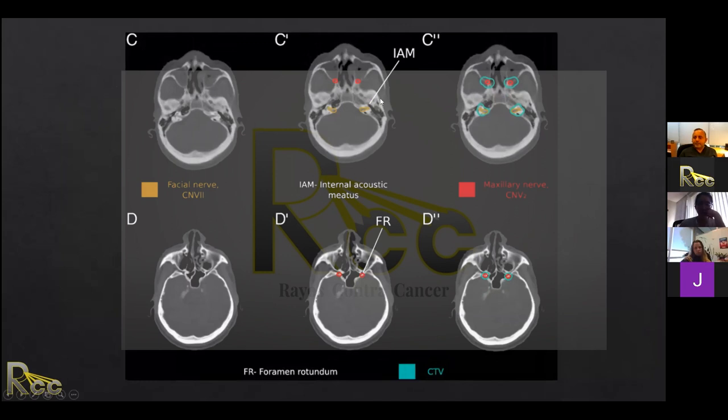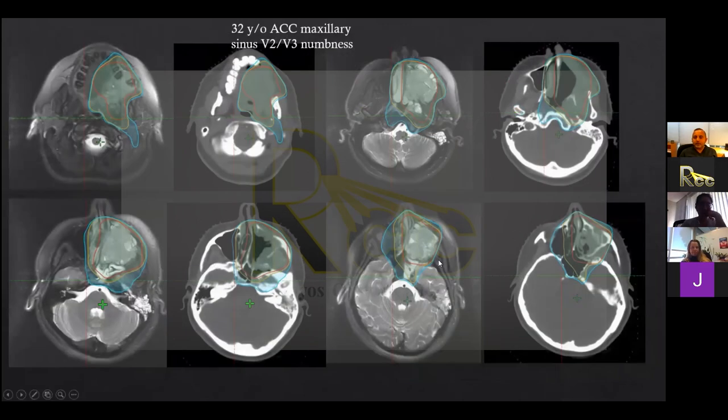This is just another example showing you a more locally advanced patient where they decided to treat all the way to the IAC. And so see, when you're treating these facial nerve tumors to the IAC, you are not sparing the cochlea, right? You're going to treat that entire way through in these patients.